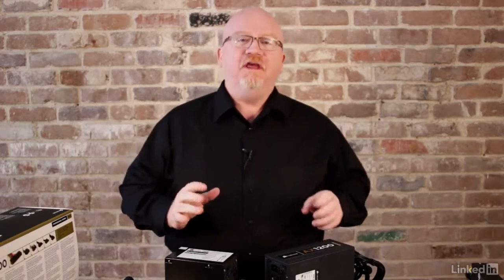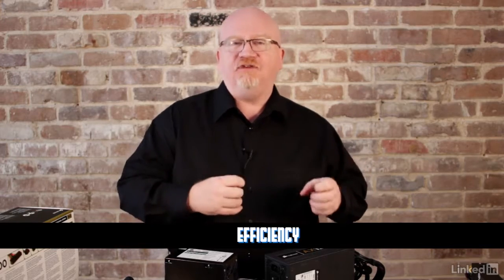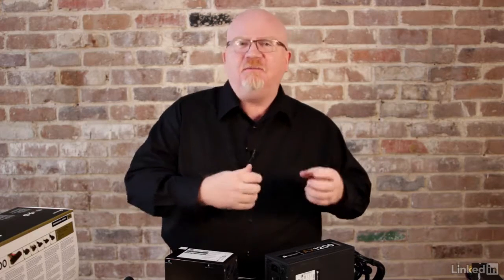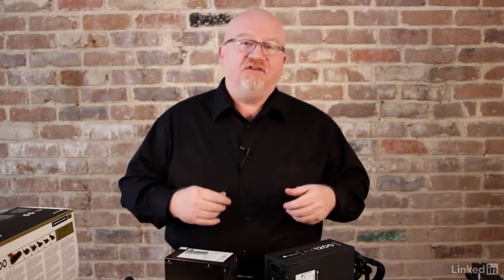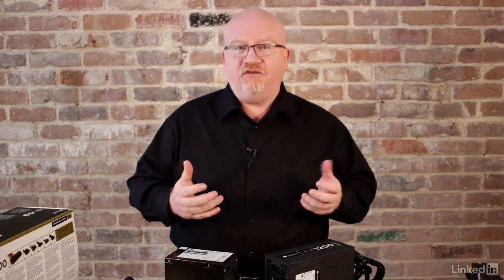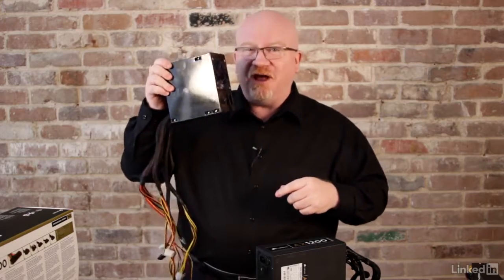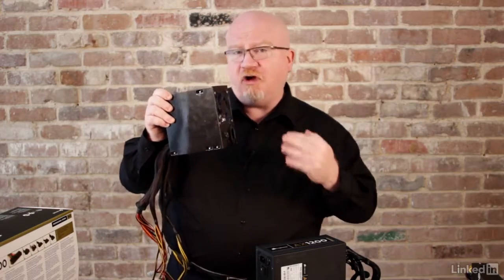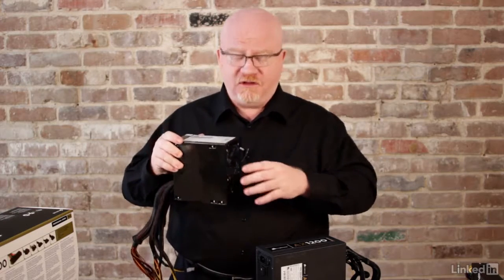The first big one is efficiency. Power supplies do not take the voltage and the amps and turn it perfectly into watts. Because of heat and the mechanism of the switching power supply, there's always some waste. Efficiency is measured as a percentage, so a really good power supply is going to have efficiencies north of 90%, where a not so good power supply is going to have efficiencies as low as 50%. And when we're talking about efficiencies that low, literally take the wattage and cut it in half. That's how important these things are.